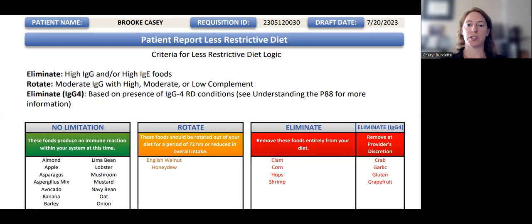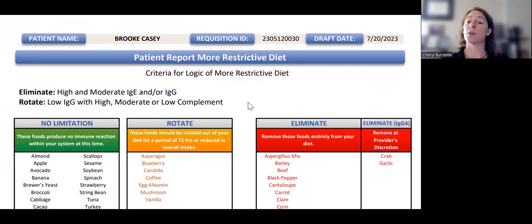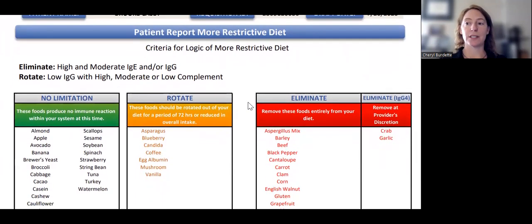Then of course, you'll decide which diet seems better for the patient. You can look at that less restrictive logic, and then here is the more restrictive. It's usually used when somebody is sicker, when we need to shut off inflammation more quickly. So here you are eliminating both the high and the moderate IgE and IgG, and you're rotating the low IgG that also has complement present.